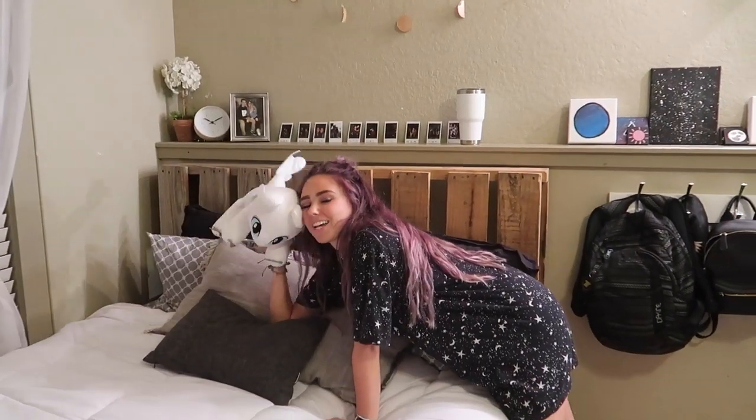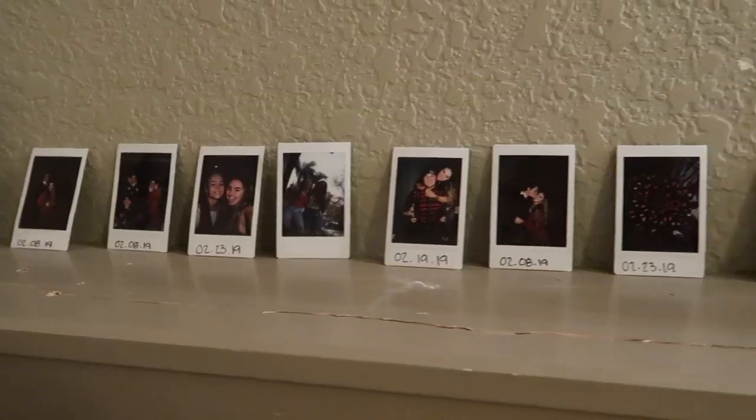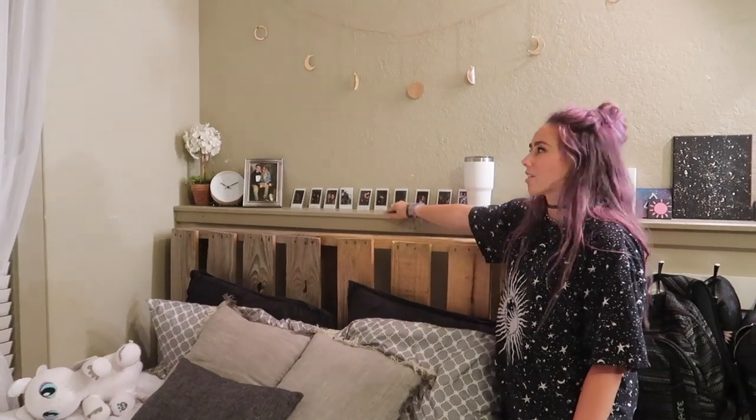This is actually from Dallin, How to Train Your Dragon, the girl one. They never named her in the movie, so that's awkward, but it's fine. Then we have just like random decorations up here. I'd like to turn this into more of a Polaroid wall, or maybe that wall over there, but I don't have that many Polaroids and my Polaroid camera broke, so I just need to get a new one.